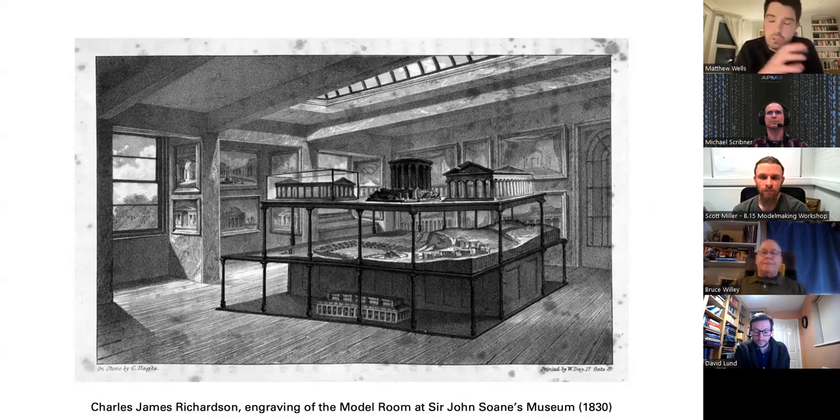As I'm sure many of you will know, a lot of these models were made of cork to show that ruination, in a popular model making technique that emerged out of a Catholic, almost reliquary culture of making objects. We see examples of this very famously in the model room at St. John Soane's house, and I'll come back to that later, but this is just to show you the first version of the model room. There is a second version later on.